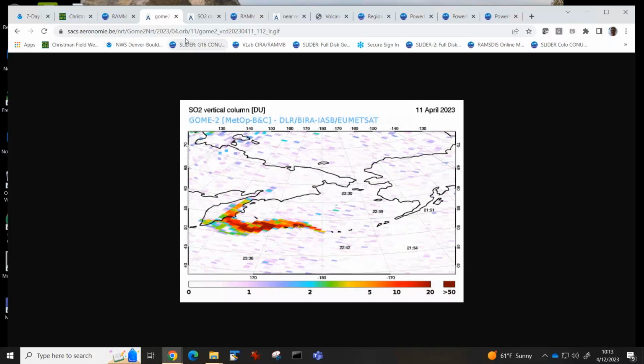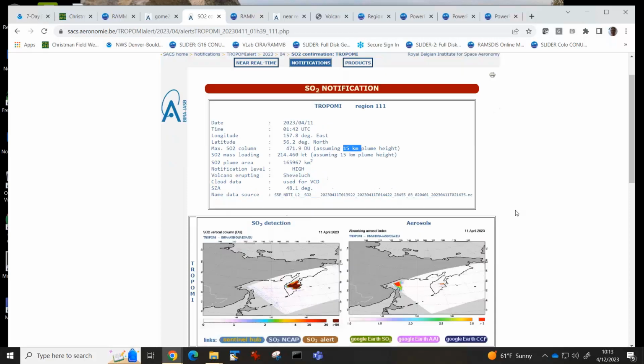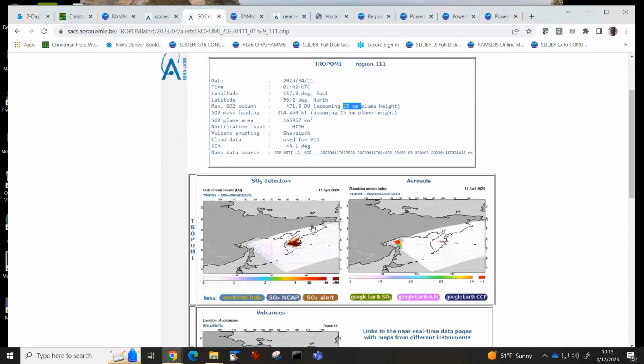Back to you. Okay, and then they sent out, on the SLIS group, a link that goes directly to the SO2 notification. And so here you can see a Dobson unit, which will be another time to explain, but this is 471, or a load of 214 kilotons. And it tells, this is assuming a 15 kilometer high plume height. So this is a pretty significant eruption of SO2.